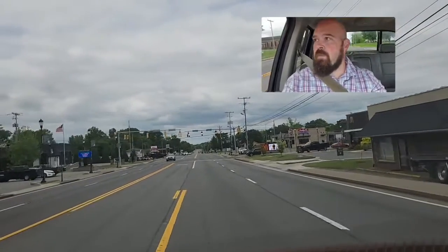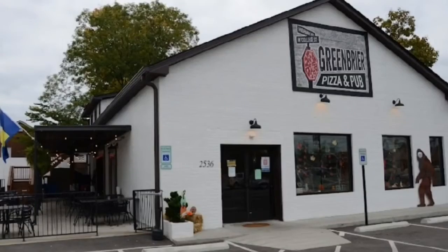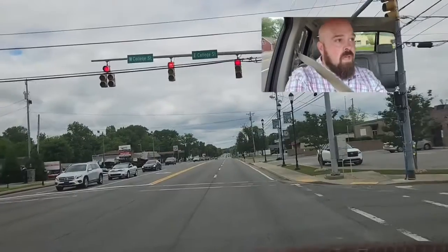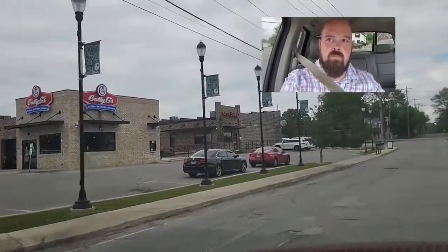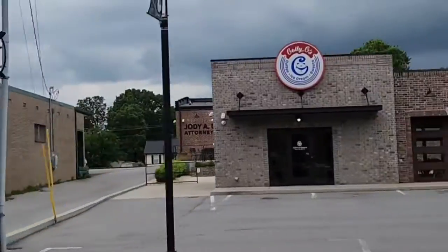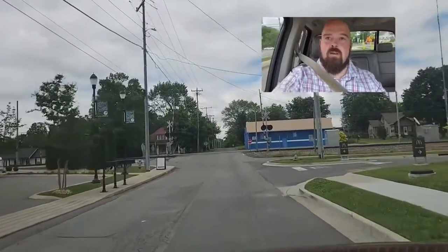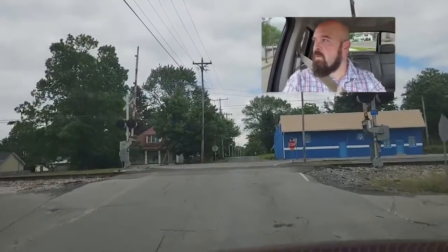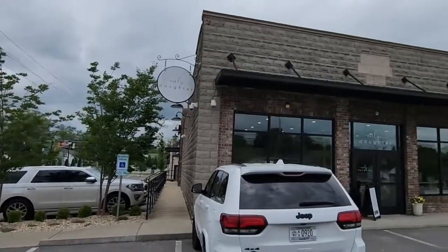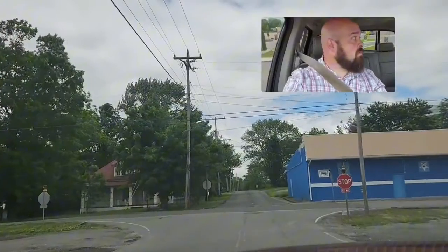Alright guys, to my left is Greenbrier Pizza and Pub, which is fantastic, really awesome. They have really good food. And then here is the town square they just built. They got Golly G's. If you've never been to Golly G's, y'all, and if you like ice cream, you got to check it out. It's really awesome. They got Farm Bureau. They do have a couple of really nice little boutique stores and that kind of thing down here. So I mean, it really is pretty great.